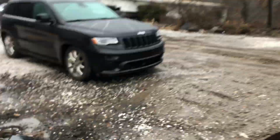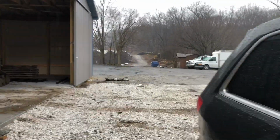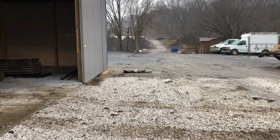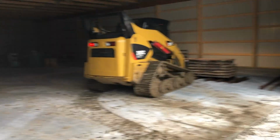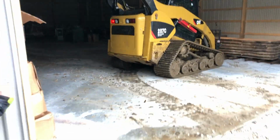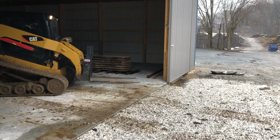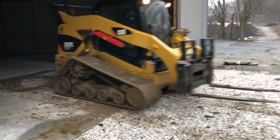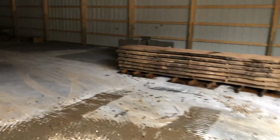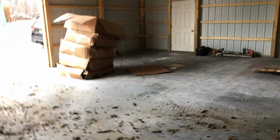And then this is the inside of the shop. I started to move some of the things over from my old shop. So we've got some dried wood that's in here. Those are extra bandsaw blades.